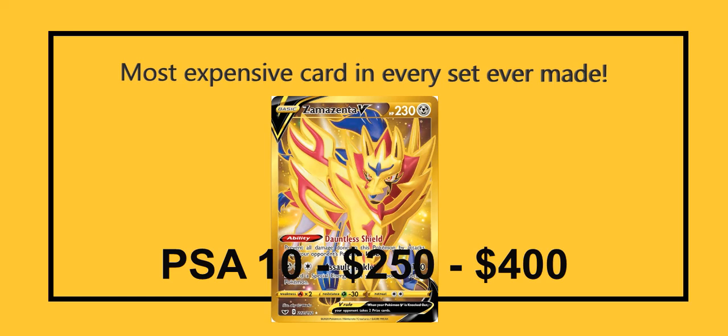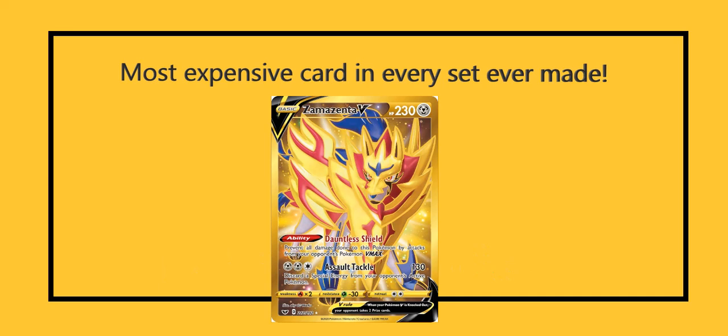A worthy second place goes to the Marnie Full Art Rainbow Rare, as the waifu hype in Pokemon increases. This card is currently going for about $250, and in a 9 it is a $150 card.